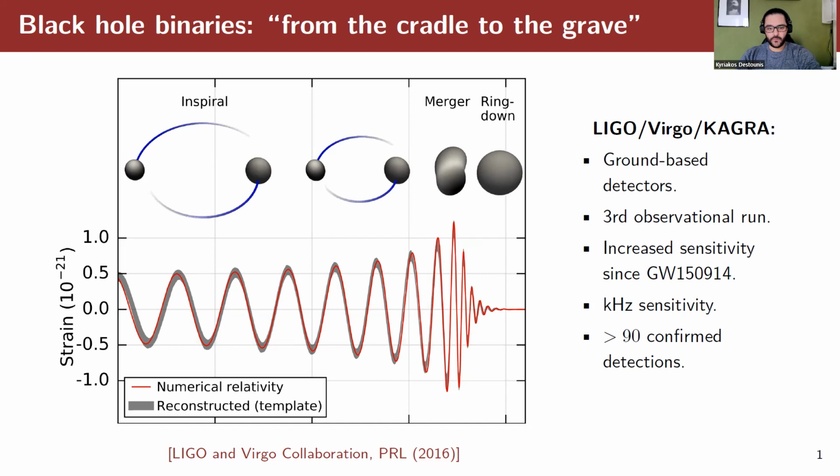Now, what we have now is three ground-based detectors: LIGO, Virgo, and KAGRA, the Laser Interferometer Gravitational-wave Observatory, Virgo, and the Kamioka Gravitational Wave Detector. This collaboration is now at its third observational run, so we have increased the sensitivity a lot since the first gravitational wave detection, and we have at least 90 confirmed detections so far, which is a really huge number for us to do data analysis and test the strong gravity regime, which is elusive at the moment.